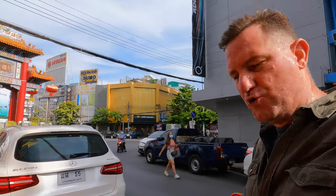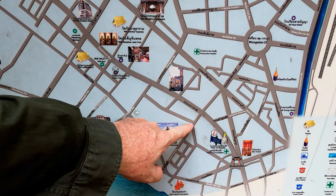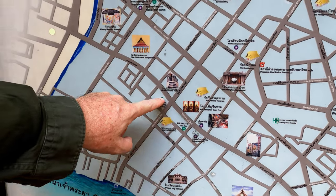Now, YAOWARAT ROAD actually is a very curvy road. YAOWARAT ROAD was built during the reign of King Rama V. Now, King Rama V at the time instructed this road to be built, and it's a very curvy road. And the reason it's a curvy road is primarily because the laws of the land at the time wouldn't allow any buildings.